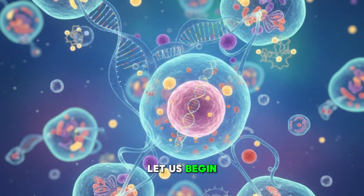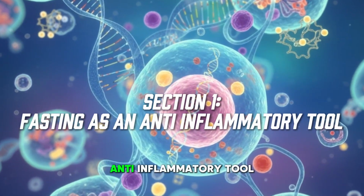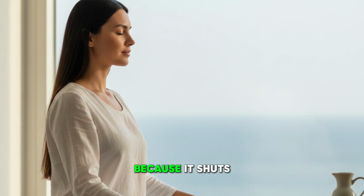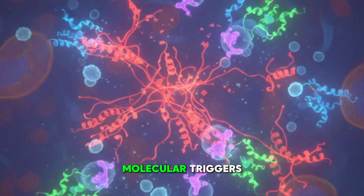Let us begin. Section 1. Fasting as an anti-inflammatory tool. Fasting is one of the most powerful ways to lower inflammation because it shuts down many of the metabolic and molecular triggers of chronic inflammatory signaling.